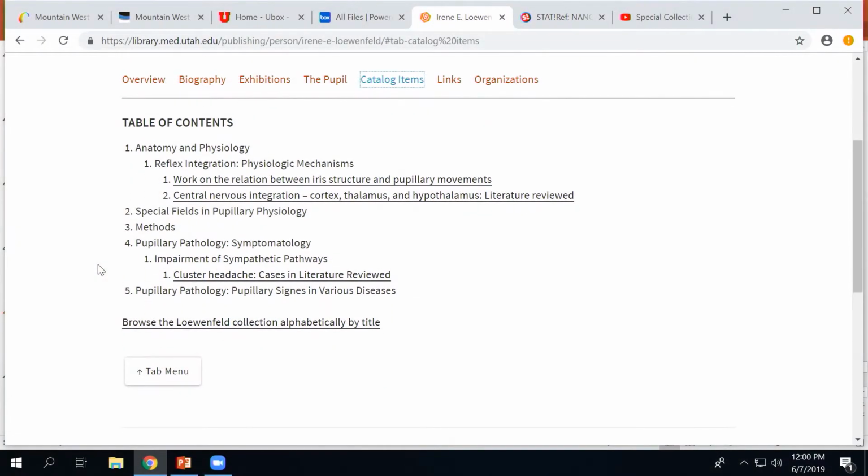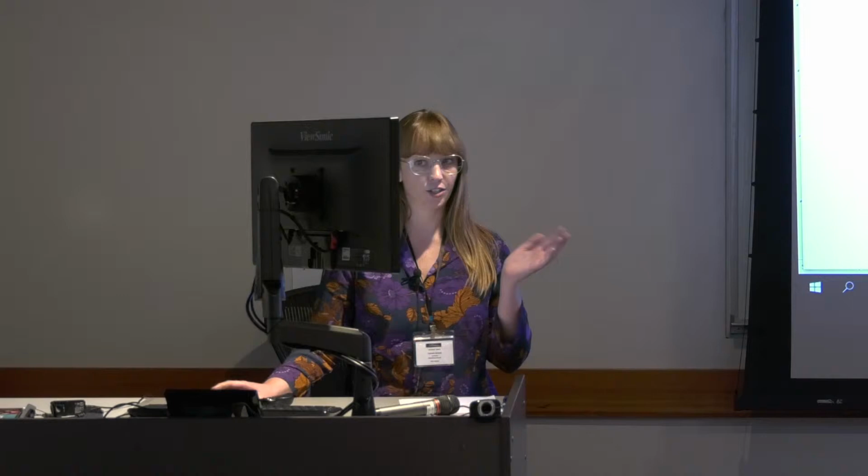Okay, and then I'll just quickly show you the collection in Solar. So going into her catalog items, these link to the collections in Solar Falcon. And the cluster headaches we just digitized this past year. We decided to do this on some advice that we received from a neuro-ophthalmologist at the Moran Center, who's currently researching cluster headaches and migraines, and she recommended that we start from there because it directly links to current research that's happening. So researchers can go in and actually look at Dr. Lowenfeld's research notes and might glean some useful information from them.